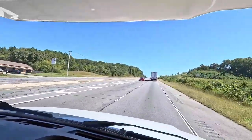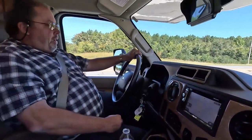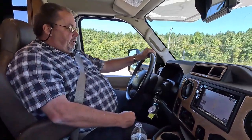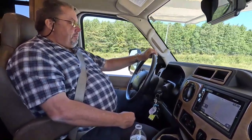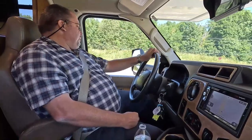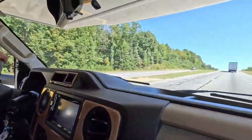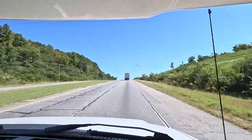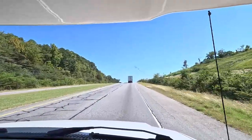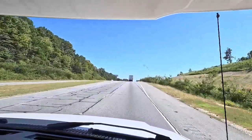Up and goes good for this size motorhome. That's not gonna be as quick and nimble as those little ones with the V10, but we're keeping up with everybody pretty good. Transmission shifting good, even going up this hill.